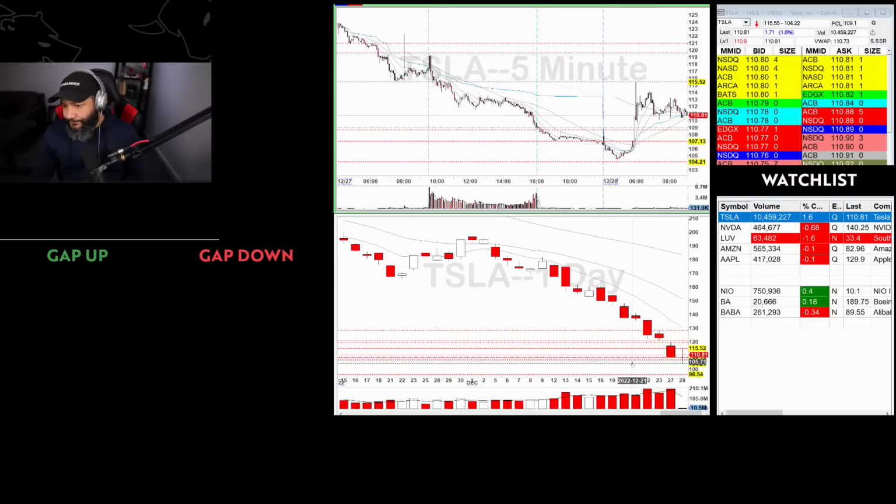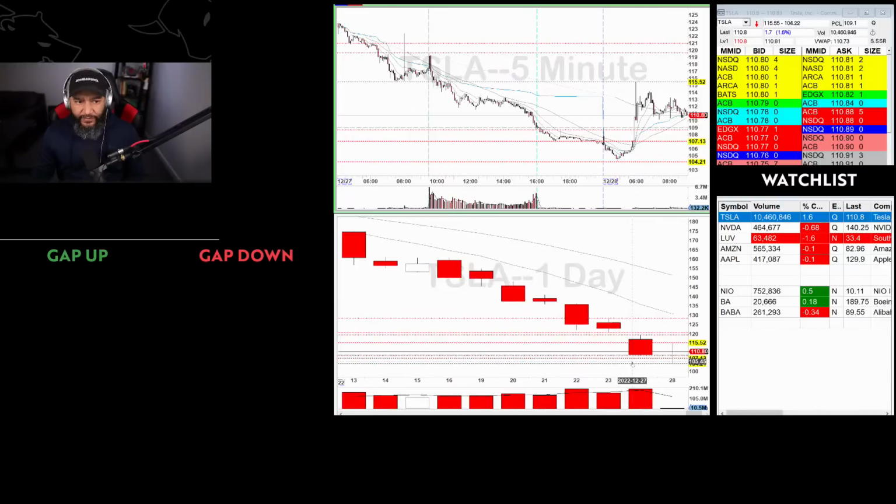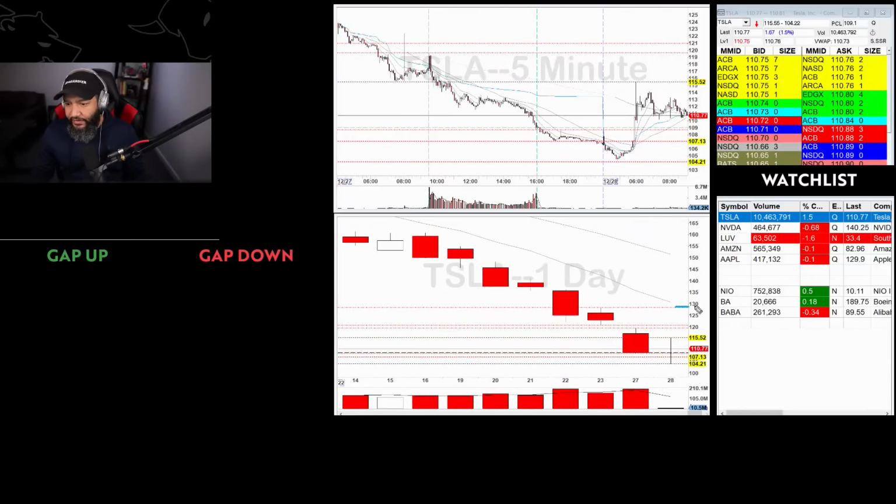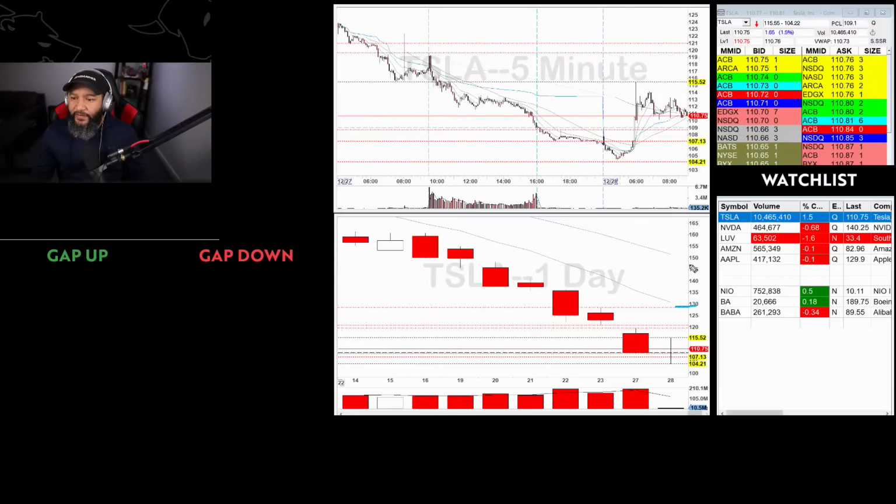So yeah, that's why I don't have those down on Tesla, because you have plenty of levels all the way up to 130. So I'm not really worried about 149 right now. If we start breaking through this, then yeah, I'll mark down 149.